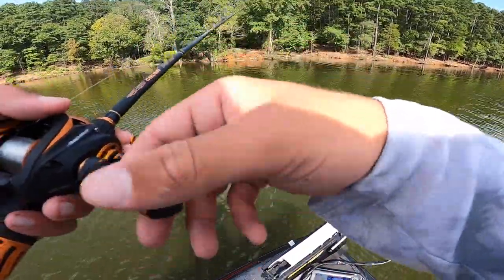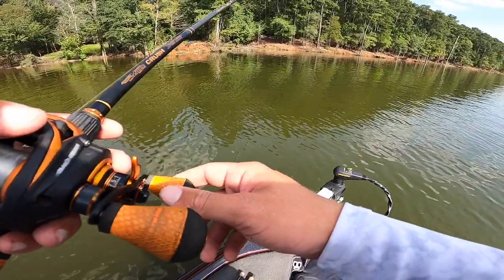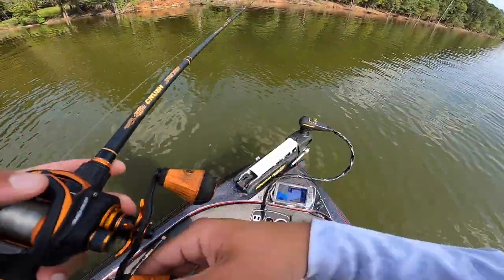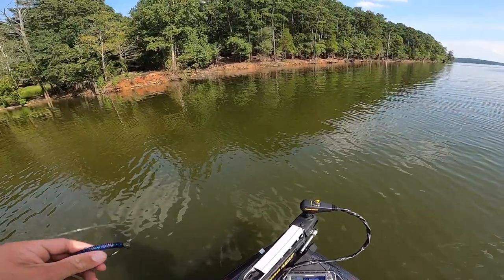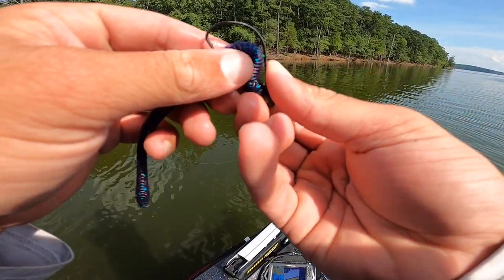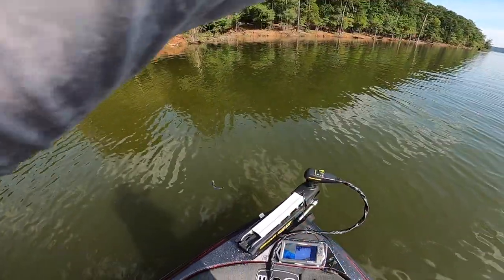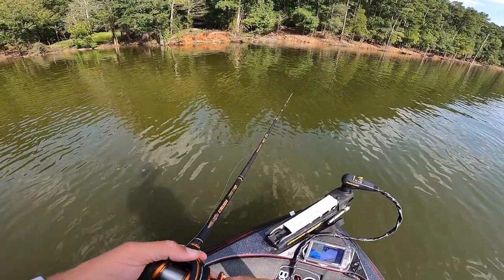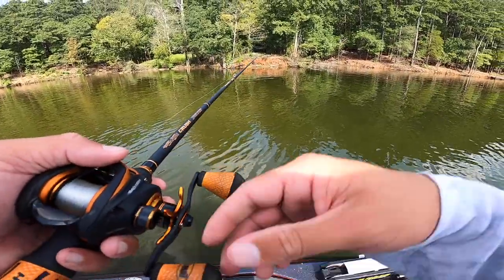That was weird. Dang, that was a fish. I know for a fact that was a fish. Oh, dude. Dang it. That was definitely a fish. Oh, that sucks. Seems like they're kind of sitting down here. I mean, it's deep. They should be sitting right here. That's where they should be.